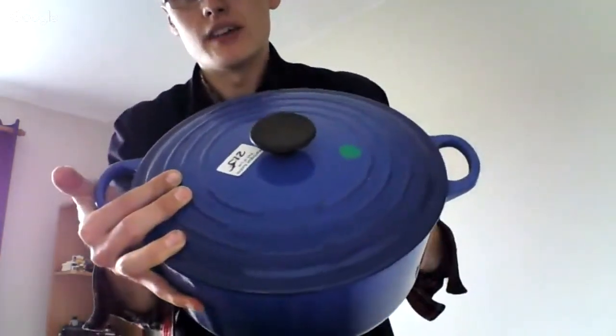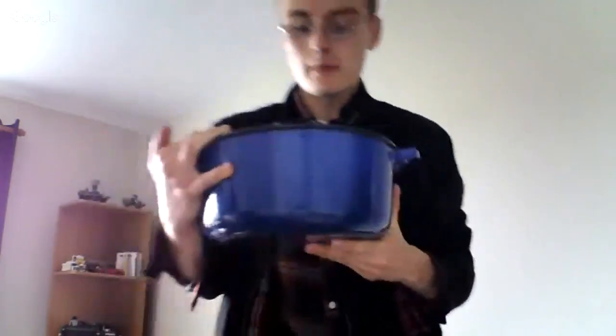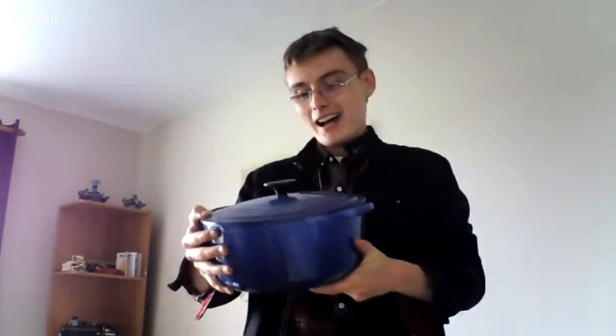Don't know whether you're going to see it on there, but it says Le Creuset on its little black lid knob thing there. What's that called? I don't even know what that's called. Oh, that's terrible. But this is nice. This one's a heavy one, it's a big blue cooking pot.